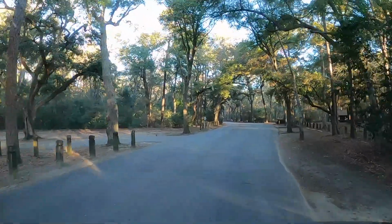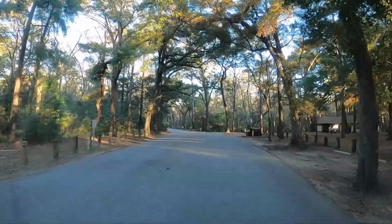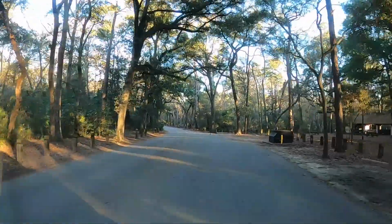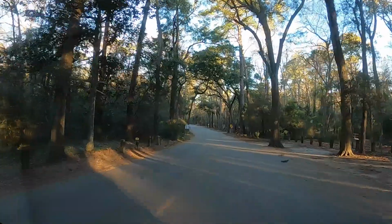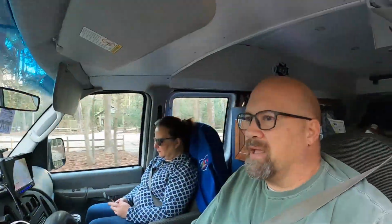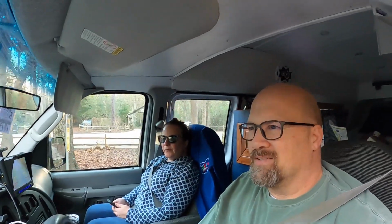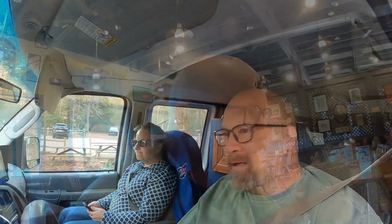Look at the canopy that these live oaks make for you. Oh, need gas. Most of these trees, pretty much all of the ones hanging over, are live oaks. They're just such a beautiful tree. It's the morning. Where are we gonna head, Dawn? We're gonna go to Cracker Barrel for breakfast, then we have to run a few errands of things we forgot. Yeah, some of the things we need to pick up.